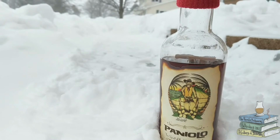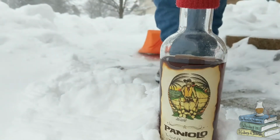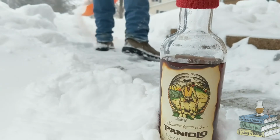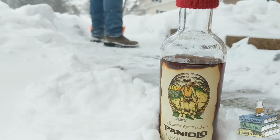Anyways, the distillery's website says this about the taste. Pineapple is distilled to neutral to allow for an extremely clean and smooth finish with balanced aromas and flavors of caramel, brown sugar, and sweet corn. See? They agree with me.